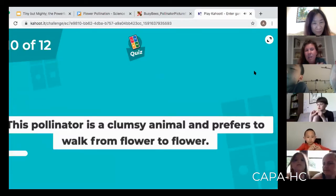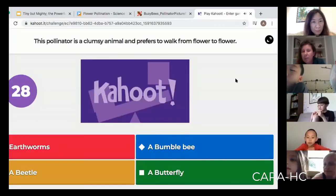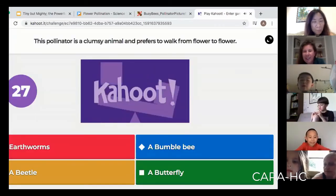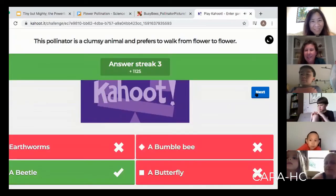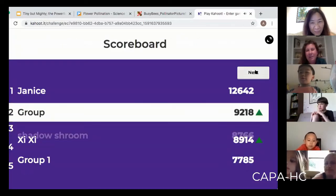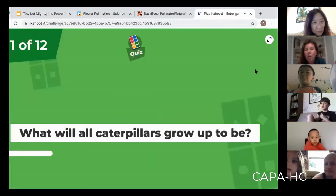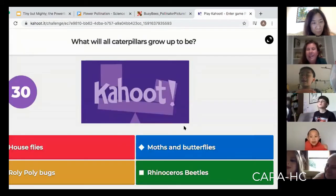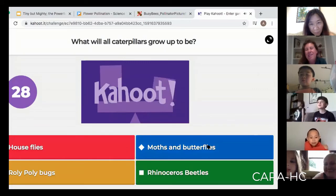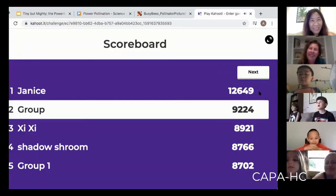And then this pollinator is a clumsy animal and prefers to walk from flower to flower. Bumblebee or butterfly. I heard beetle. Nice job. Okay, I think this is our last question. Oh, two more. What will all caterpillars grow up to be? Uh-oh, this is a tricky one. Butterflies. You knew that one. Butterfly. Good job.